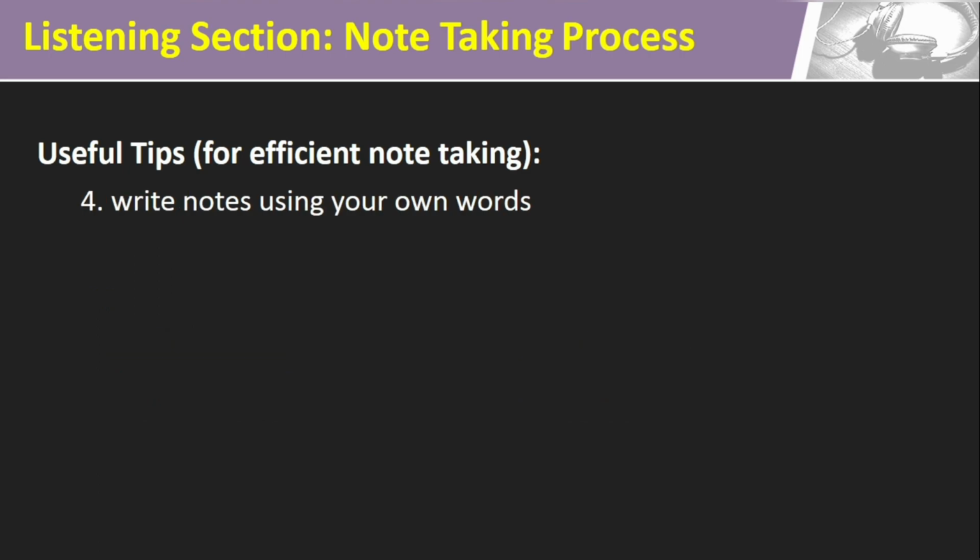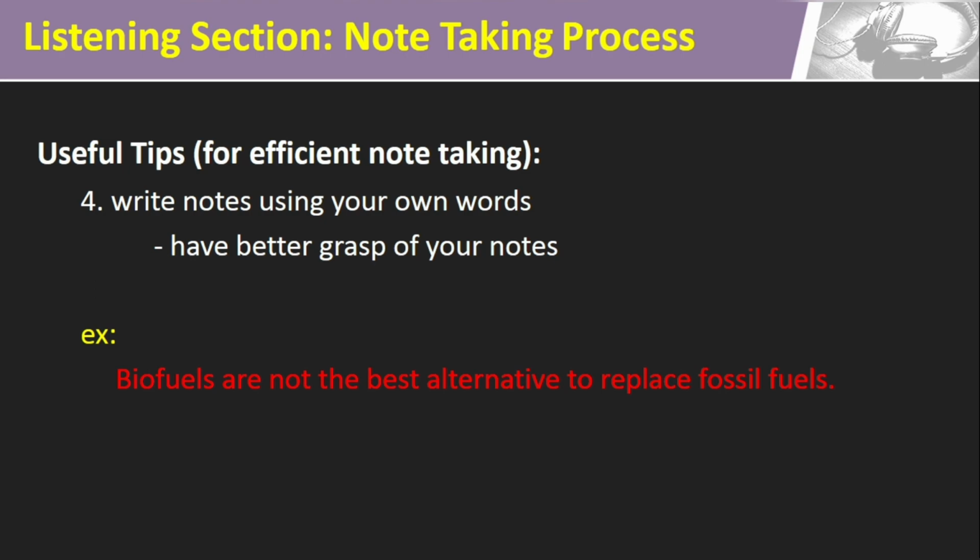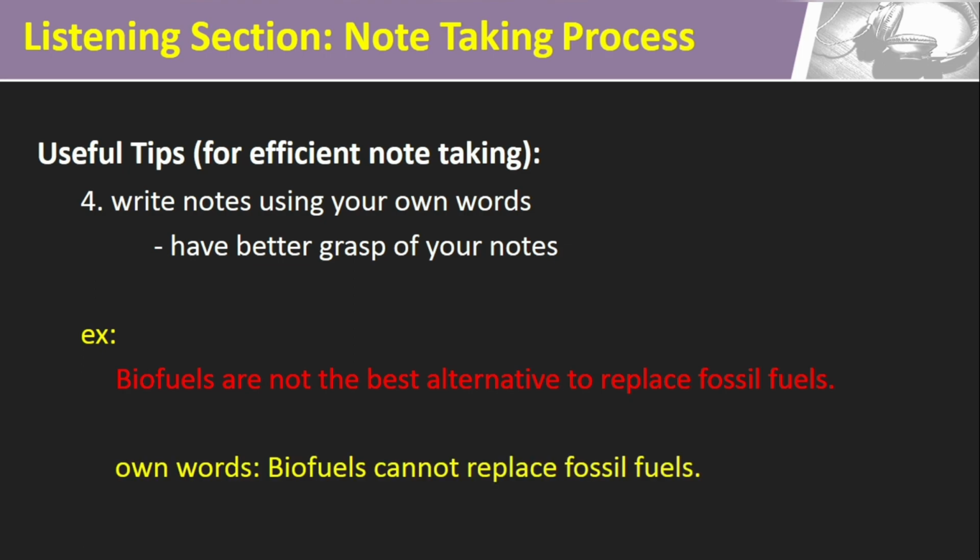Writing notes using your own words is another useful tip for listening. Aside from specific terms, transcribe and write the information you hear using your own words. By doing this, you will have a better grasp of what's on your paper when you need to re-engage with your notes. For example, instead of saying, biofuels are not the best alternative to replace fossil fuels, why not say, biofuels cannot replace fossil fuels?